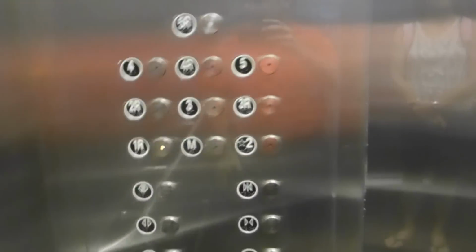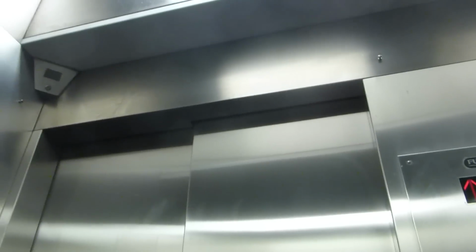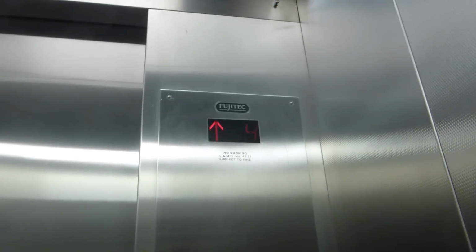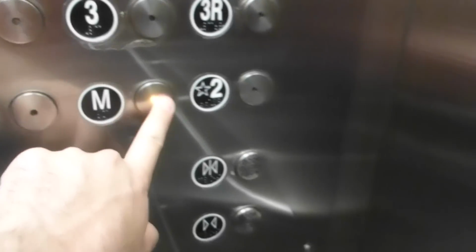Here we come to the elevators at the Hollywood and Highland Center. We got the 2-speed one. 1R. Five R. These are Fujitec as well. We may be on 2 actually.